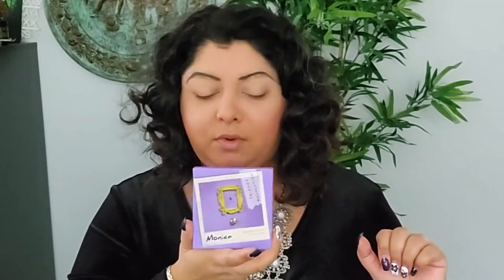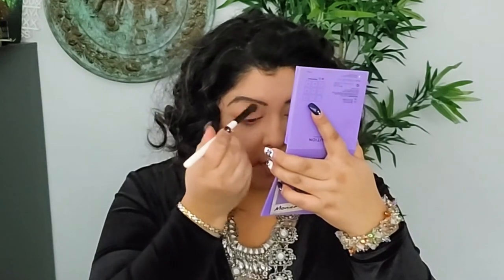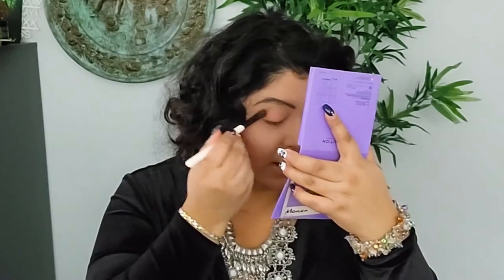But I'm gonna use something natural but still with a little bit of color. So I'm gonna go in this Makeup Revolution X Friends Monica palette, and I'm gonna take this obsessive color right here, which is like a pale orange shade. I'm gonna add that one on my eyelid, because I think that one is gonna look more natural than actually going with a pink on my skin tone.